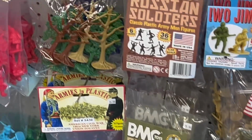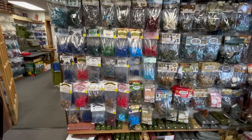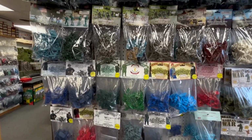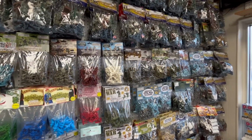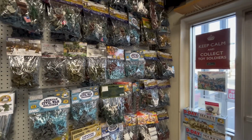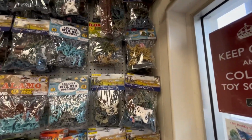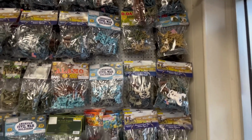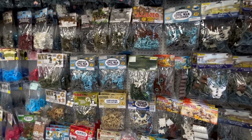Alright, I'm going to go slow on this peg wall because so many people get upset with me that I go too fast. And we'll close in a little bit. So the pegboard here is just full of new 54mm figures, and it's really neat to see how the 54mm plastics are really making a comeback. I see so many videos of them, so it's really nice to see this.